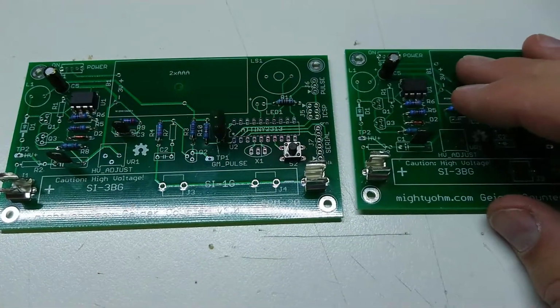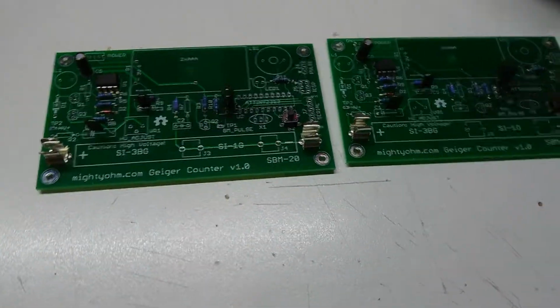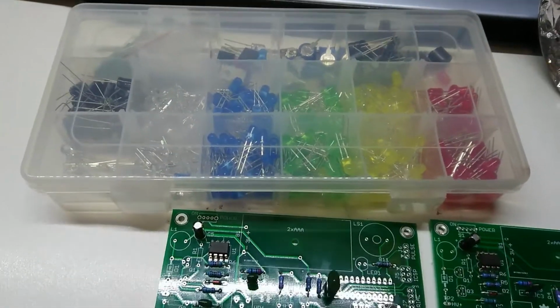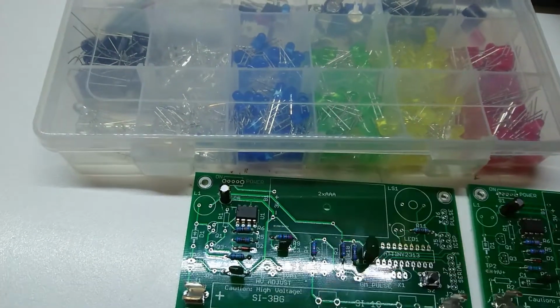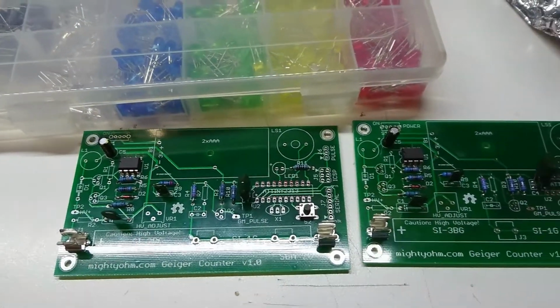I could probably put a couple of LEDs in. You know what? I might do that. What LED colors do I have? I think I've got a lot of these blue ones, and they're quite bright and noticeable, and I want something that's not the same color as all my other instruments, because I want blue for something unusual, radiation being unusual. Let's put them in.